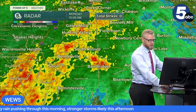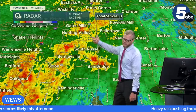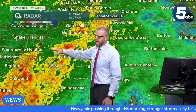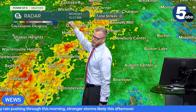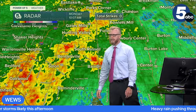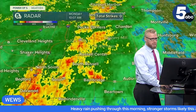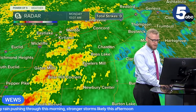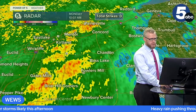Let's go up. Let's go through South Russell. Let's go through Bainbridge, Solon, Bentleyville, Hunting Valley, Gates Mills. Heavy rain. There's that 271 corridor. That's finally trying to dry out right along that 271 corridor once you get up into Willoughby, Wickliffe. Down through Bedford, still some heavy rain lingering near Oakwood, but that should be tapering off within probably the next 5 minutes. The next scan will show that pulling on out. Let's head up Route 6, Route 322, Route 2, Route 20.